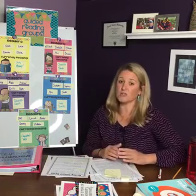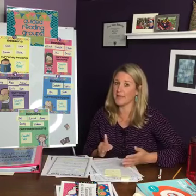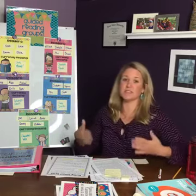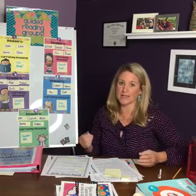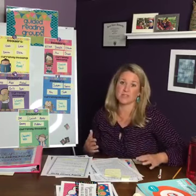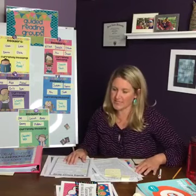Or you can also take a picture of it and display it on an anchor chart or a piece of chart paper. You can put it next to your guided reading groups. I love to take pictures of things that we do in the classroom and post them, especially when the students are involved. It's a great way to act as a nice visual reminder for the students.